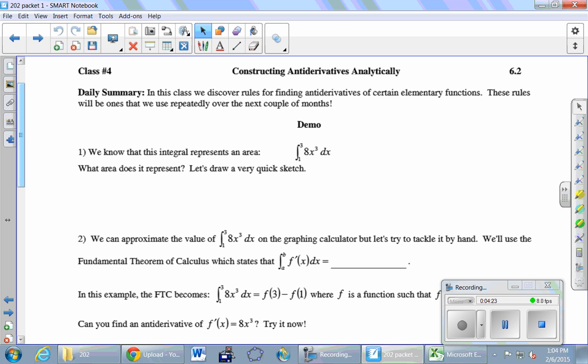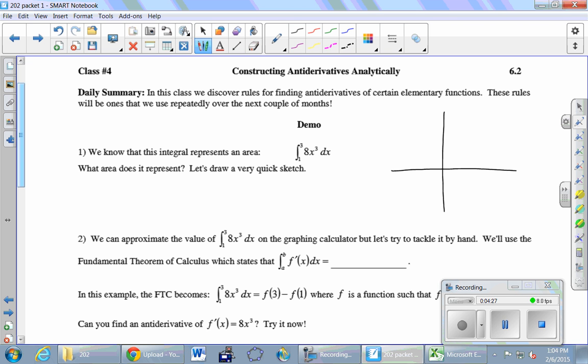Okay, so the integral from 1 to 3 of 8x cubed dx. It is an area of something. What's the curve we should be drawing? It is 8x cubed, a cubic, so we're going to draw 8x cubed, and it's going to look an awful lot like x cubed. It should be maybe steeper, stretched vertically.